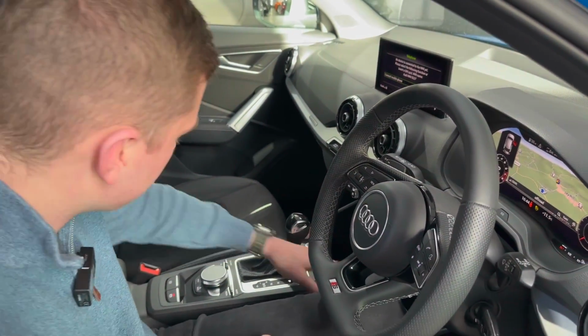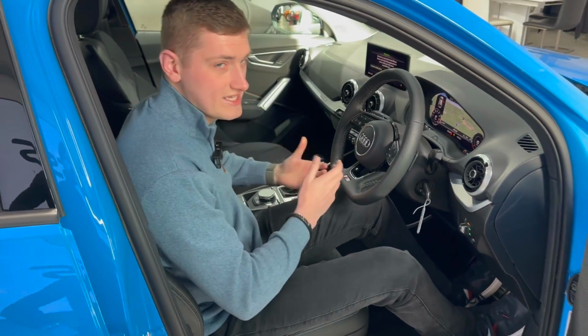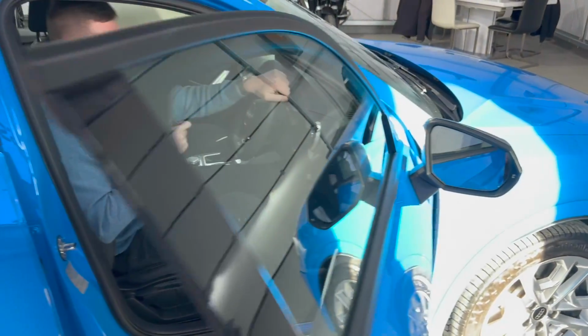Lots of storage, cup holders down here, under the center armrest down here, USB ports everywhere as well, so really easy to charge your phone in here. Now I'll just turn it off, jump outside and summarize for you.